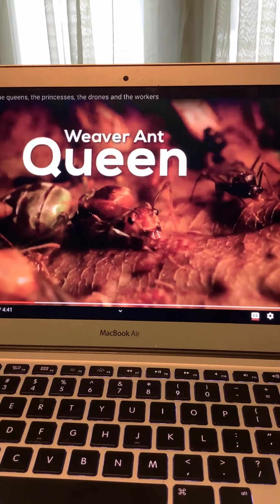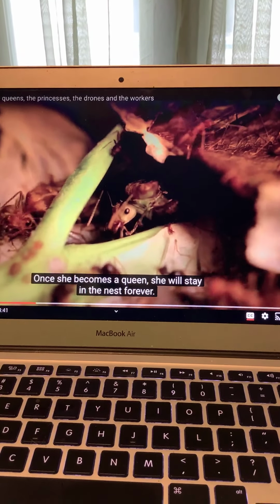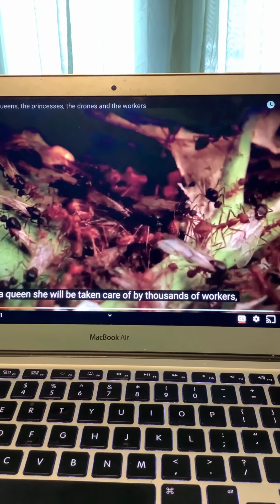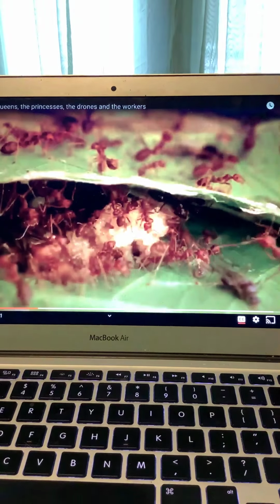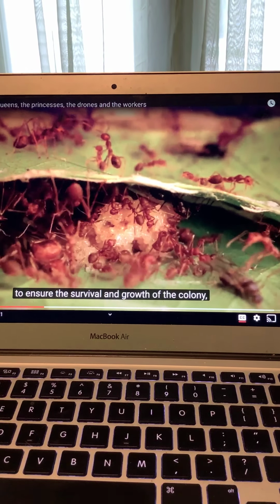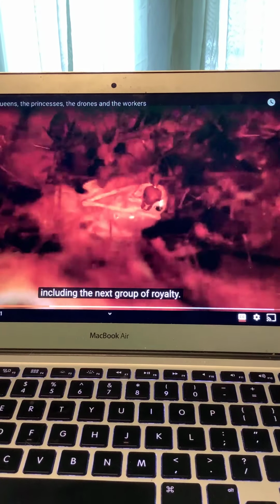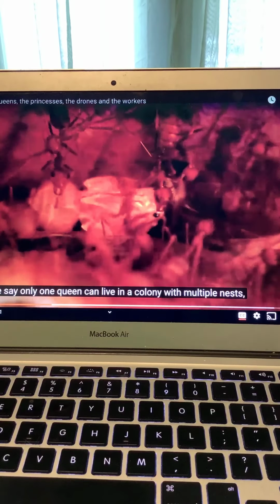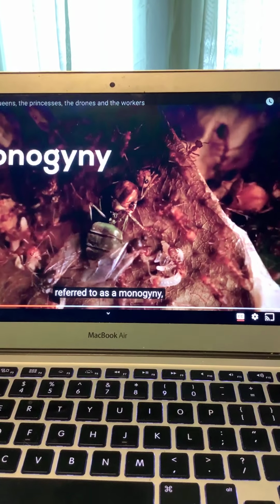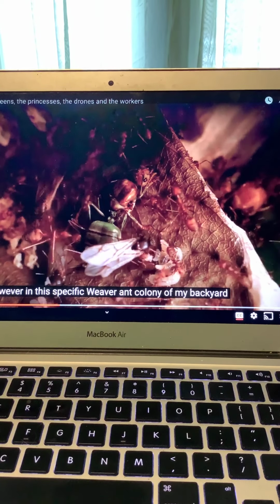Next, you're going to be the queen. And you are the biggest ant in the colony. And you don't do a whole lot, except when it's time for you to lay eggs. Pretty much sit there and let everyone take care of you. When you do lay eggs, that's a really important job. But you're the biggest one, and usually there's just one queen in a colony. Occasionally there's more than one.